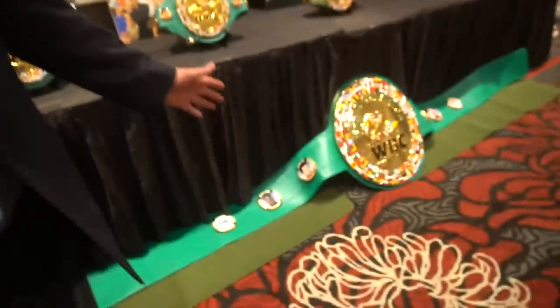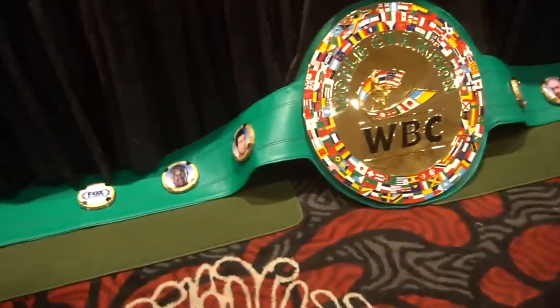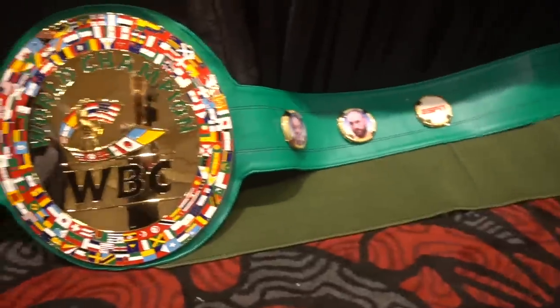Well, you've got one more belt, which seems to be big enough for Tyson Fury and Deontay Wilder. I mean, it's some size of a belt. That's the size of a belt for the gigantic fight that is taking place this Saturday night. The rematch with Wilder and Fury is going to be a fight for the ages, and we're just very happy to be part of it.